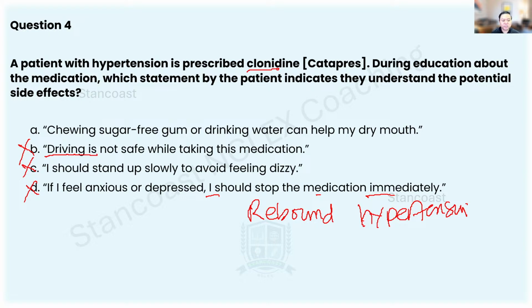Now, what about letter A? Chewing sugar-free gum or drinking water can help my dry mouth. This is a correct statement from the patient, because the drug itself can lead to xerostomia, which is the dry mouth. And this is not temporary, but this is a side effect that will occur all throughout the medication therapy. So if they are telling you that they can chew a sugar-free gum or they will take frequent sips of water, that can really mitigate this discomfort. So we are going to pick letter A this time.